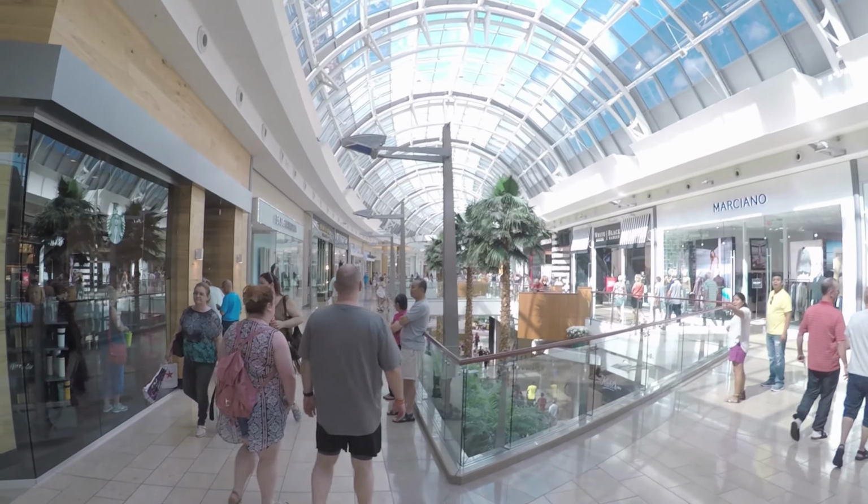This place has absolutely everything. It's like a designer mall in Orlando. We have Gucci, we have Chanel, Michael Kors, Sephora. It's all here. I've looked down there. Everything is here. This place is awesome. So I think we're going to start off with Sephora and go from there, really.